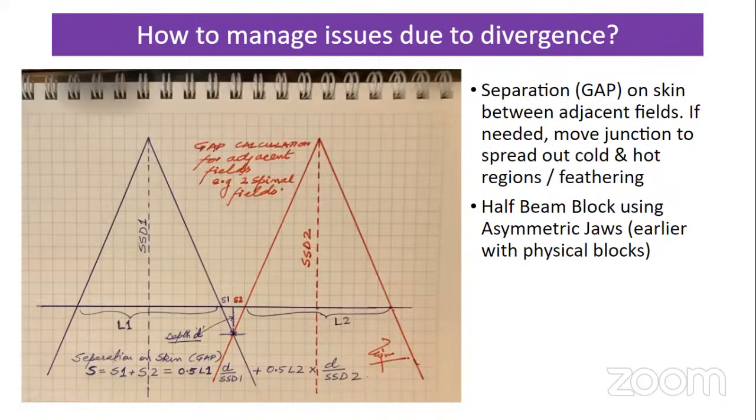So they also made it easy to set up, because they would touch on the skin, on the chest wall. And they also cut off the divergent part. So the lung dose was reduced, because the divergent beam will not go into the lung. Okay. But only half the beam you can block. You can't block the full beam. Once you block the full beam, there is no beam. You can't use it.